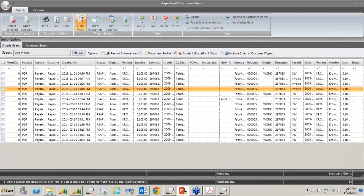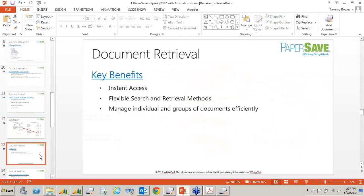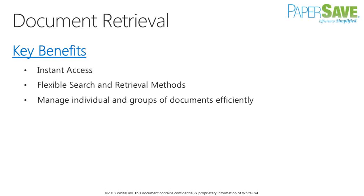Okay, let's go back to the PowerPoint presentation, and let's take a look at some of those benefits around retrieval. Instant access: you can instantly pull up a document and distribute it if you need to. Flexible search and retrieval methods: sometimes you're looking for documents based on document-related information, sometimes you're looking for information relating to records or financial transactions. And we offer a wide variety of ways that you can pull those documents.